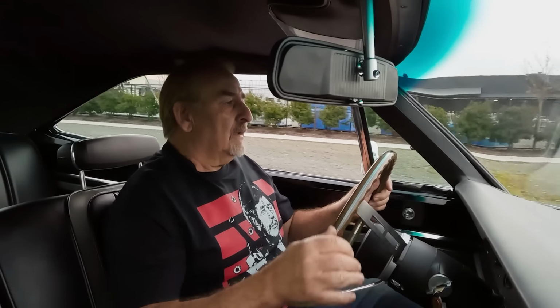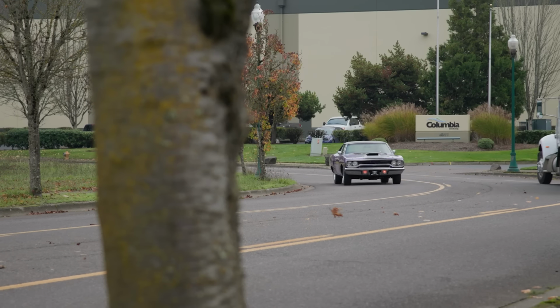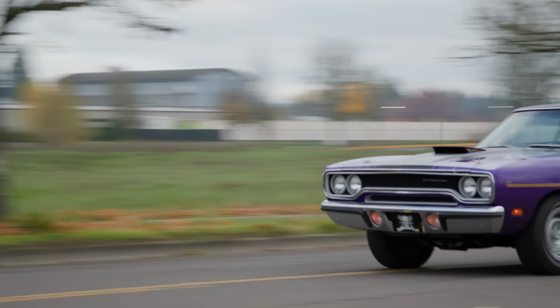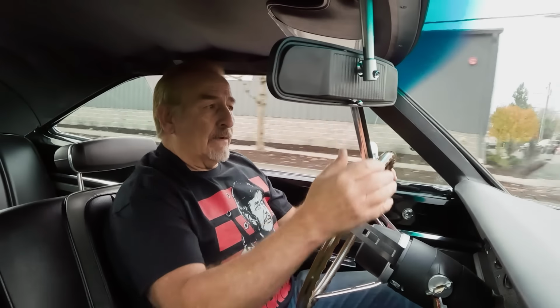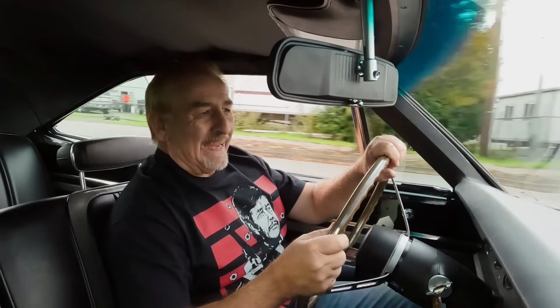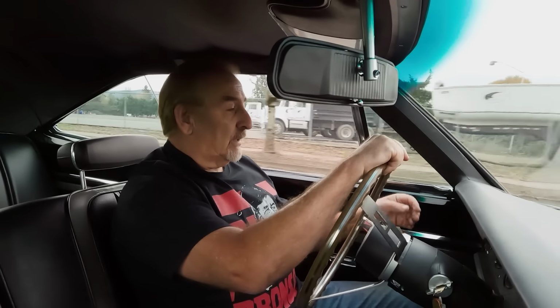Let's shift down. Very important when you're shifting these things that it'll shift down as easy as it shifts up, because if second gear synchro is bad, then it'll walk out of second on deceleration. That feels good. That's third. Fourth. Boom, bada bing. Feels fantastic. Even got our little starting instructions over here.